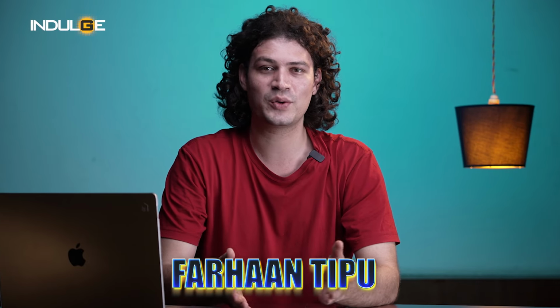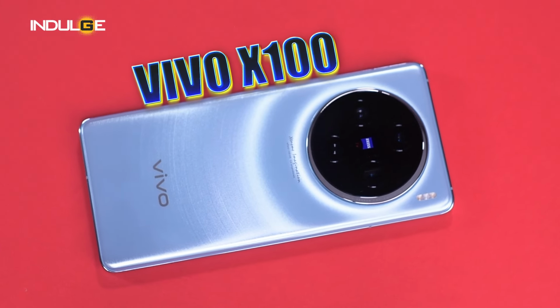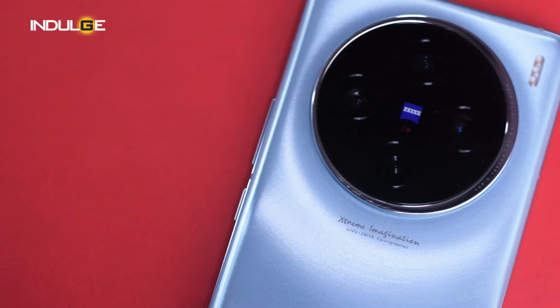I'm Farhan Tepu and today we're looking at the Vivo X100, a phone that's been generating a lot of buzz for its camera prowess. I've been using it as my daily driver and I'm more of a person who goes for camera focused specs in phones. So was the Vivo X100's camera just all hype, or is it truly a king among smartphone cameras that don't have a pro tag attached to them? Let's find out.